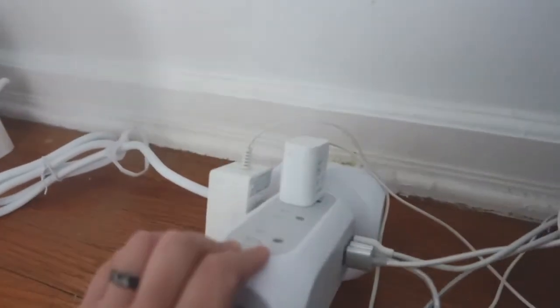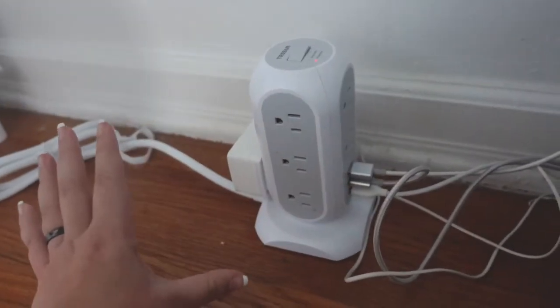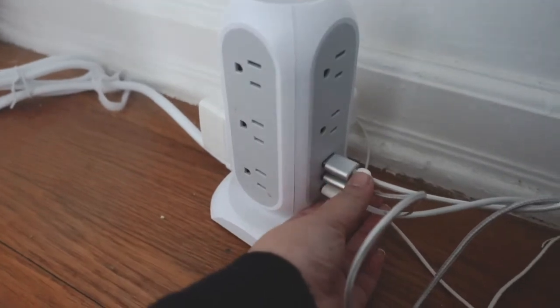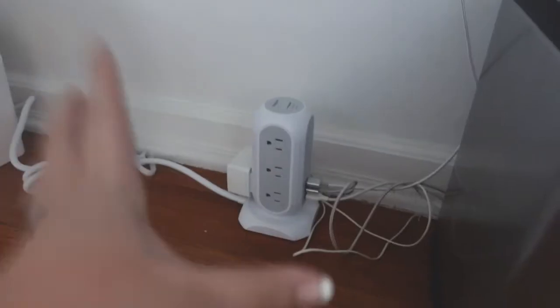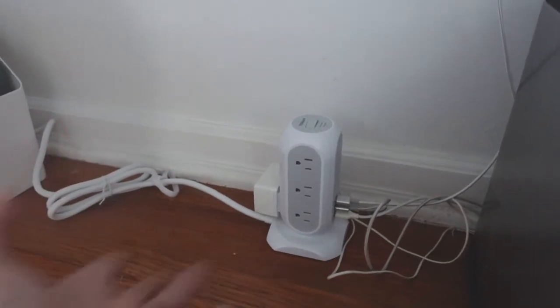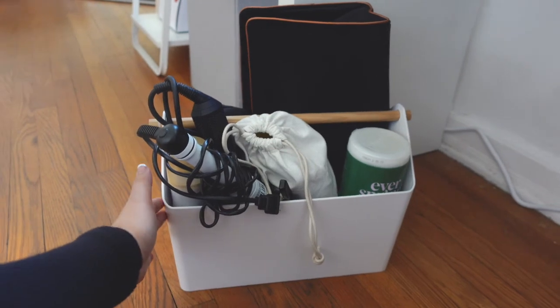As you can see, some of these things are for my lights and my chargers, and they all have their own spots. And I also love that it has some USB ports, so I just keep my regular chargers here. I know the cords look a little messy, but when my chair is pushed in, you don't really notice it. This is a storage caddy from Yamazaki Home.